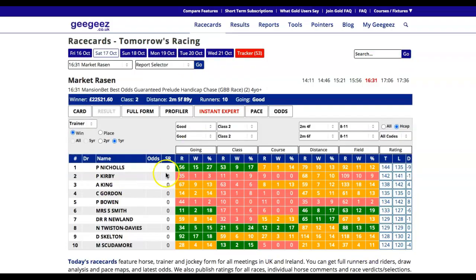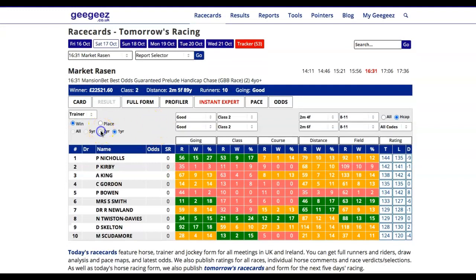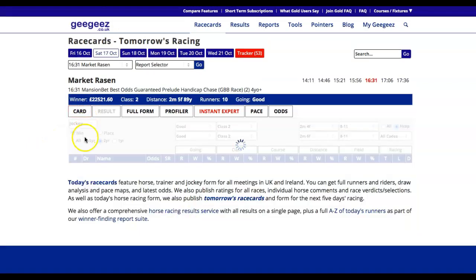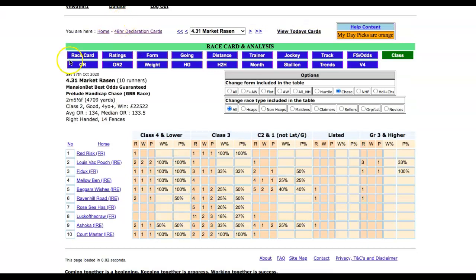What else can you look at? So this is the trainer record for the last year in handicaps. Decent ground, class 2. You can see various different things there. Skelton does okay, and so on and so forth. That's the last couple of years. You can look at jockey and do various different things as well.